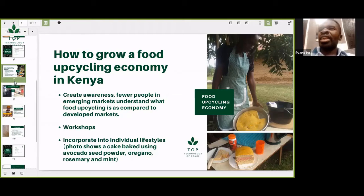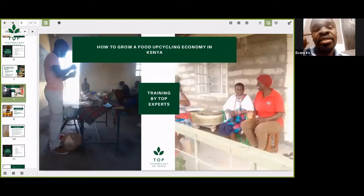So in that context, what I'm saying is, you see how mom has incorporated it into her lifestyle. She does this for normal breakfast. But by doing that, when other people around the neighborhood see the same thing happening, it helps to spread the message. Instead of using eggs, I think she failed to mention, when you're using avocado seed powder, you do not need to put eggs into your baking. Avocado seed powder does the same thing that the egg would do, and even better, gives your cake or your bread a tastier feeling. Okay, next slide.